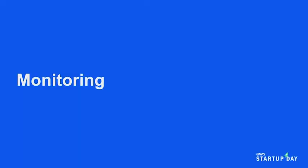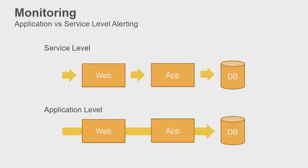Monitoring. With monitoring, there are a couple of different levels of monitoring and alerting. There's service level monitoring and application level monitoring. With these types of monitoring, you want to identify first what's critical, what's important, what should I notify on, who should I page at 3 a.m. in the morning, and what kind of issues should I page for or not.